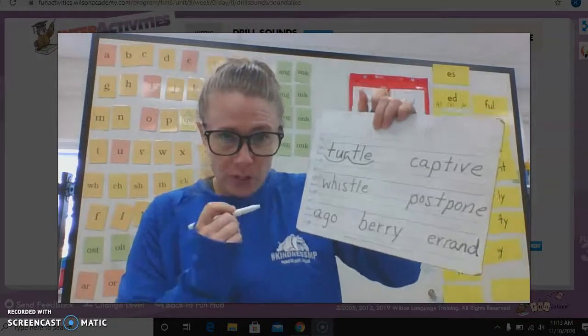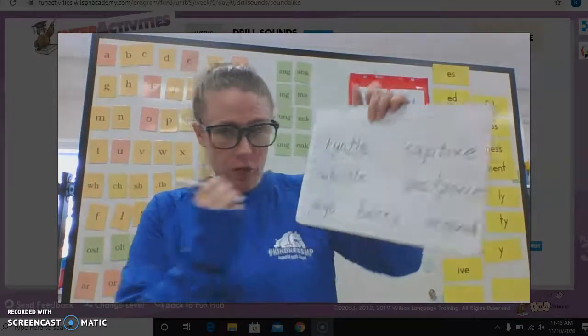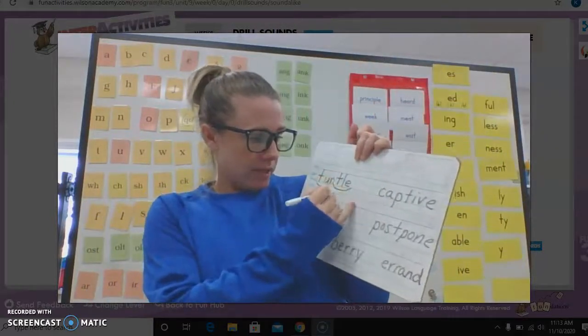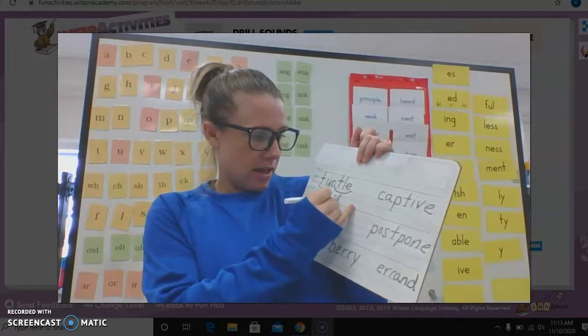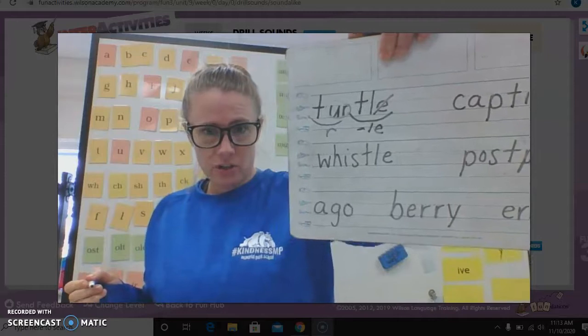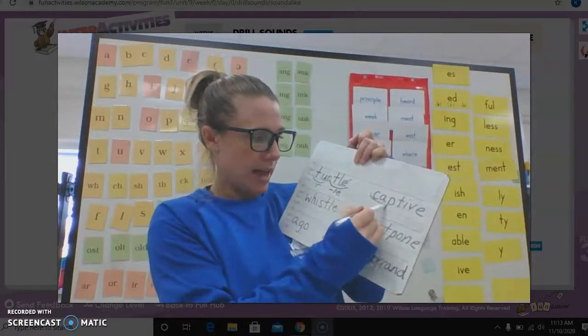Turtle. What was the first syllable? You are. It's R control. And how about the second syllable? It's consonant L, E, and the E is silent. Turtle. Okay, let's look at our next one.